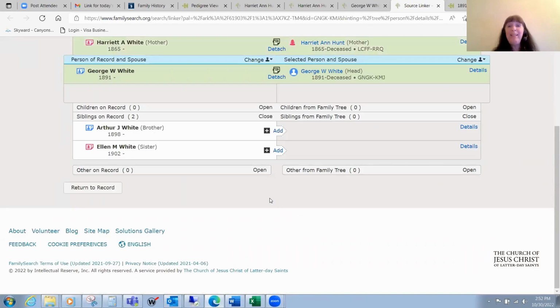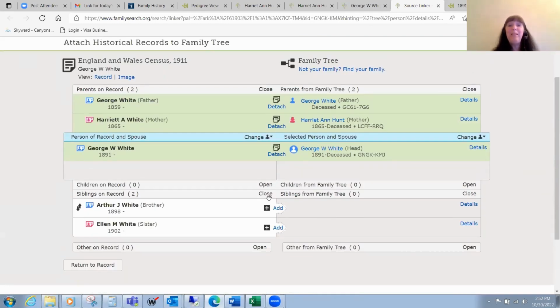And perfect. And the last thing we want to do is, would you like to reserve George W., George Jr. for temple work? Absolutely. Let's do it then.